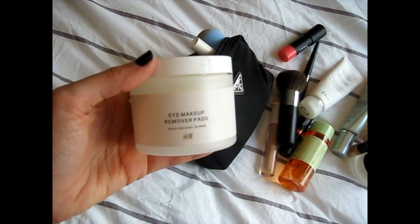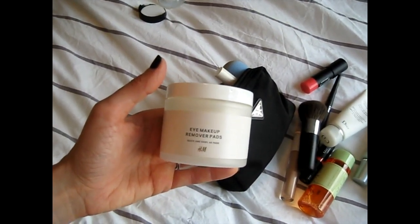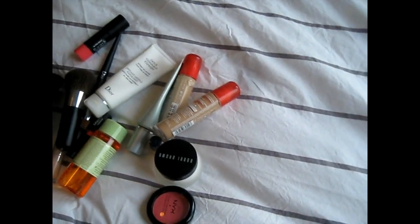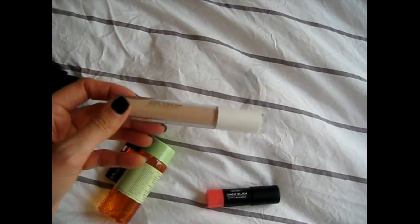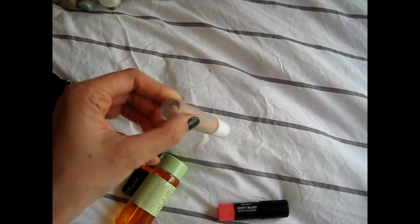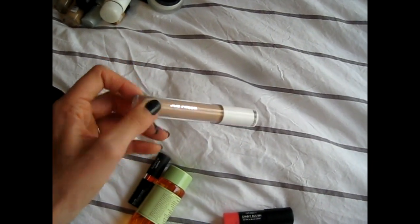I hated using these. I just bought them. They are eye makeup remover pads. So for the definite keep pile, this favorite blush of all time. I think I'm gonna get rid of this. It's the Joe Fresh Illuminating Concealer. It's a little bit drying on my skin, and it's a little bit too pink.